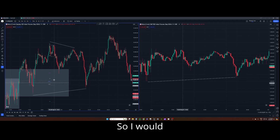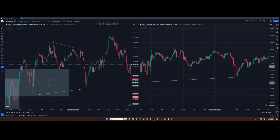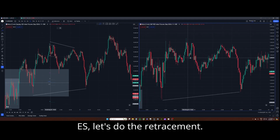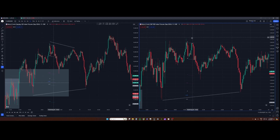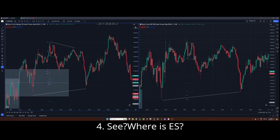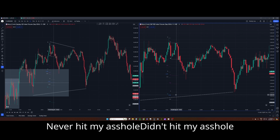So I would think it hit this range here. The fair value gaps right here. That's NQ. ES, let's do the retracement. The last candle or the highest candle here hit -4, right at the -4. See? Whereas ES, what do we got? Never hit -4. Didn't hit -4.